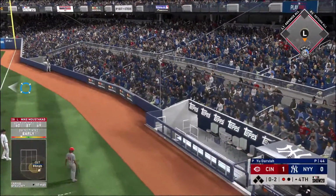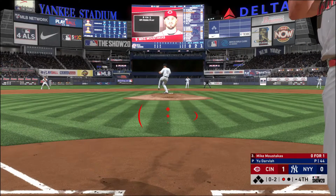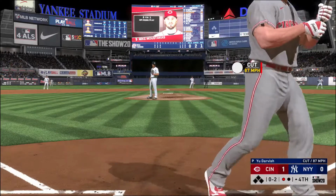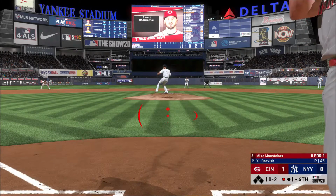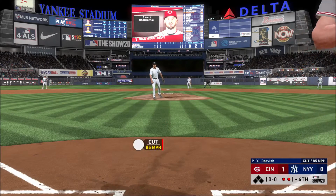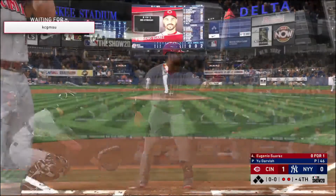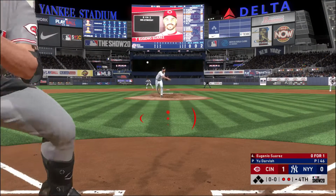Another one fouled off, and he's quickly behind 0-2. Another one sent foul. The 0-2 once more is at the knees and called strike 3. So bases are empty here with 2 gone, and that'll bring in Eugenio Suarez.